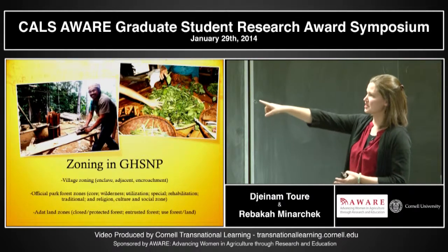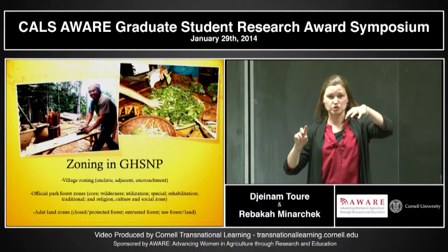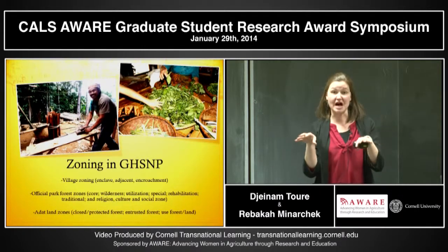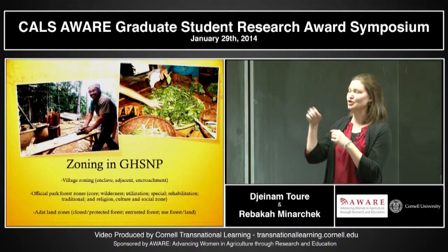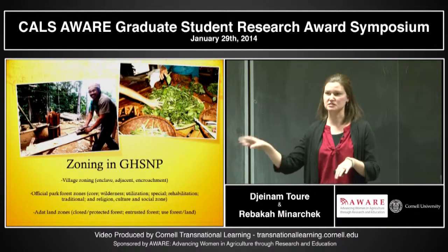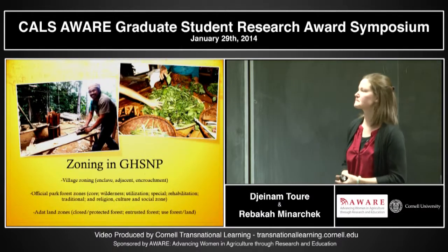I think it's important to note that enclave and encroachment villages are both located within the park boundaries, but enclave villages are not subjected to park administration, whereas encroachment villages are. And it has nothing to do with the amount of time that the villages have been within the park, which encroachment makes you think that it might. It actually has more to do with indigenous status. So encroachment villages tend to be small-scale rural farmers, whereas the enclave tend to go to the Kasapuan villages.